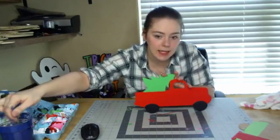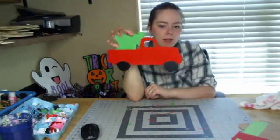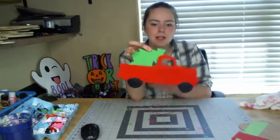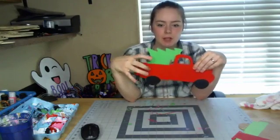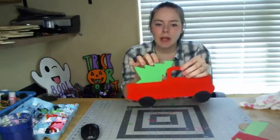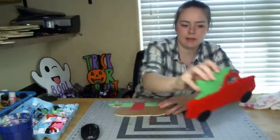So I think the camper is pretty much dry, so we're gonna work on him now while I let the black dry, because I don't want to get any of this black anywhere else, since I'm just going to keep him simple and do mostly white. I might do a little bit of black details, but not very many, so I'm gonna let him dry.